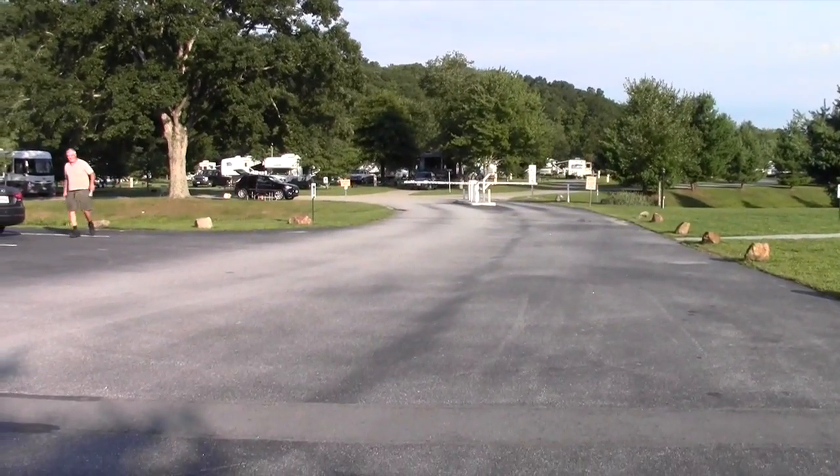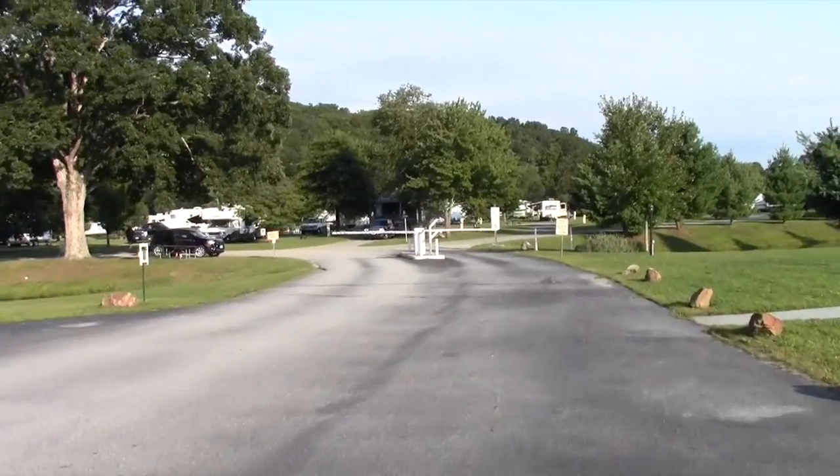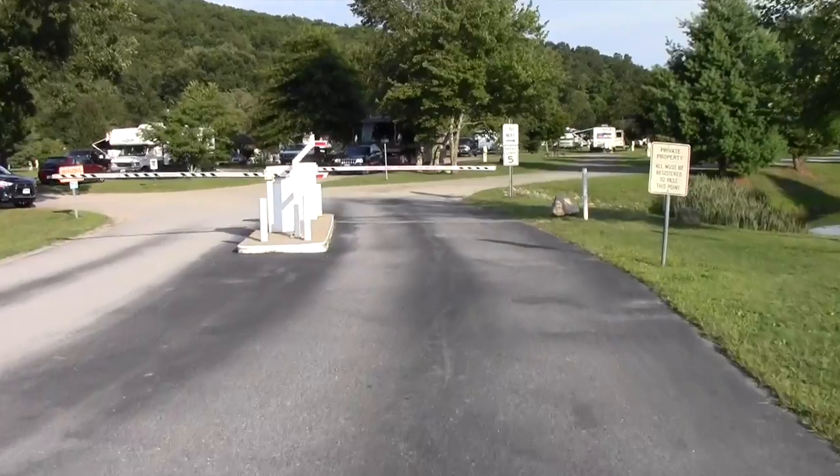So it's pretty nice. It's gated, so not just anybody can get in. You do need a card to get in, or the office needs to open the gates for you to come in, so it's nice and private.